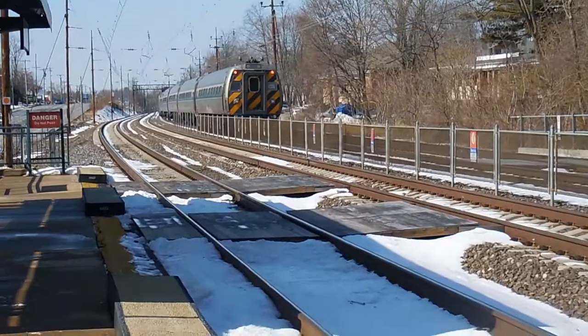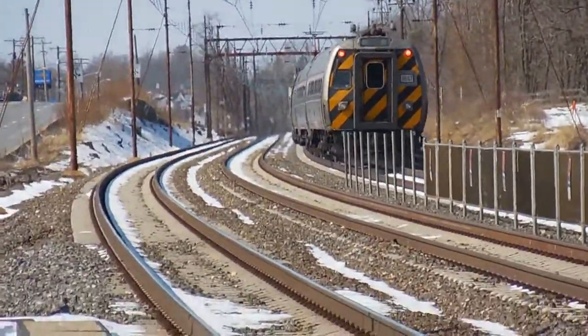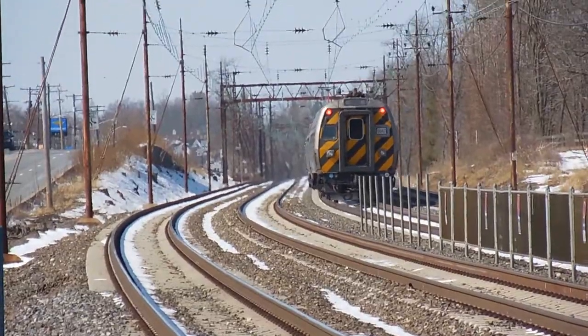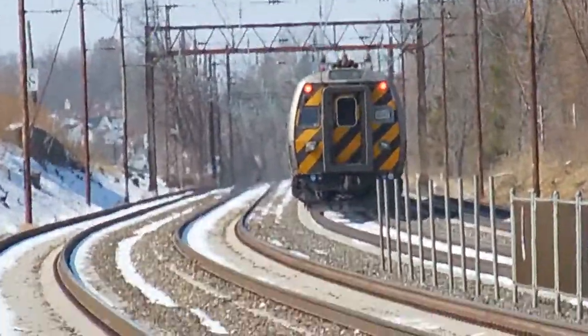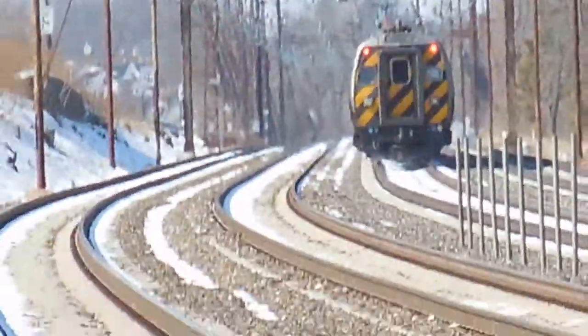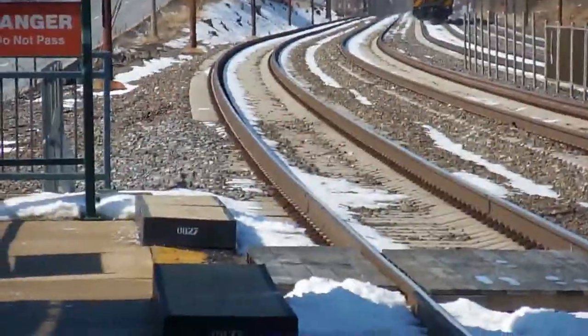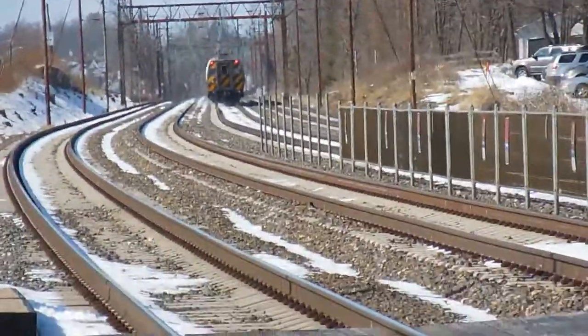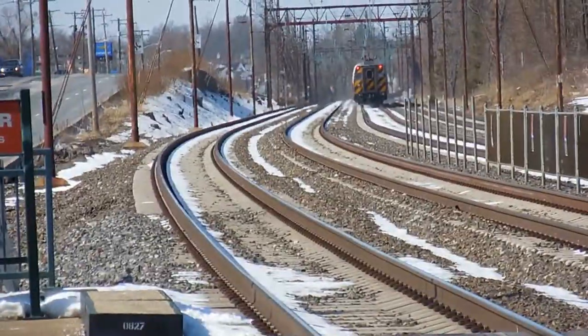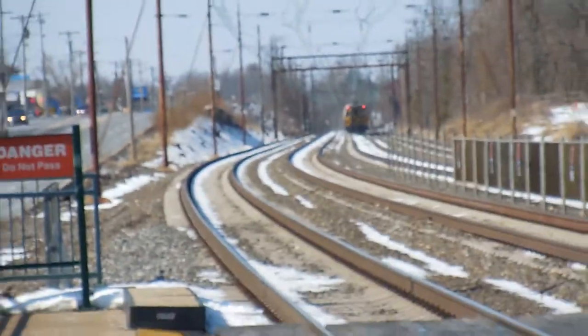Alright, and we're at a station stop here where these Keystones, as they are headed towards Paoli, use this stop to slow down, while the people coming out of Paoli heading to Philly and Ardmore use here to start speeding up.